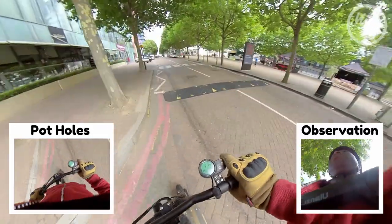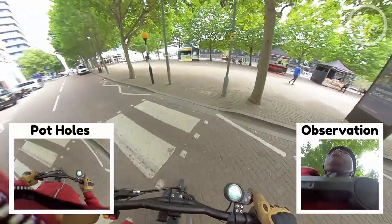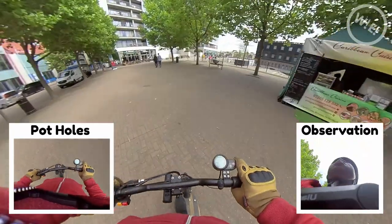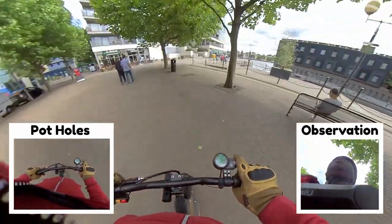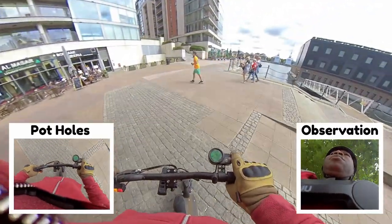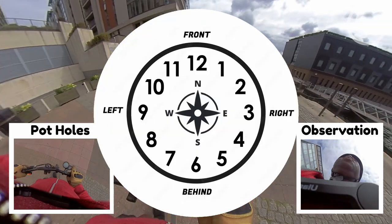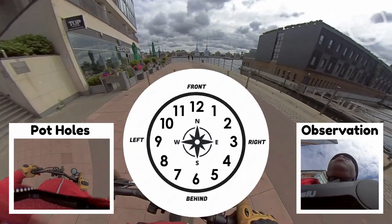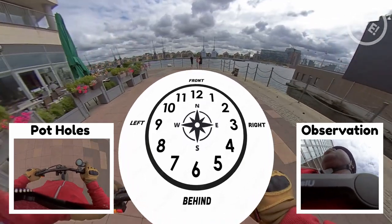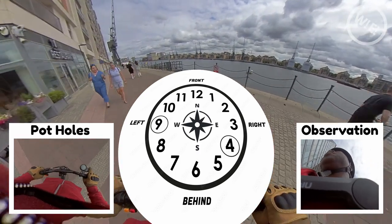Let's cross here to the waterfront. And we'll cut across here. We'll be basically as close as you need to be to watch planes flying past. They'll come from 9 o'clock going towards 4.